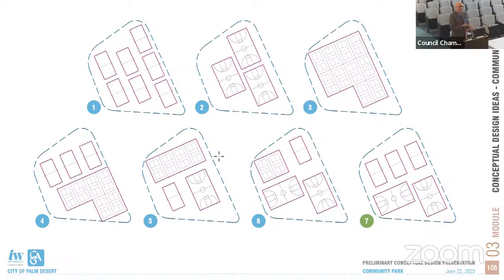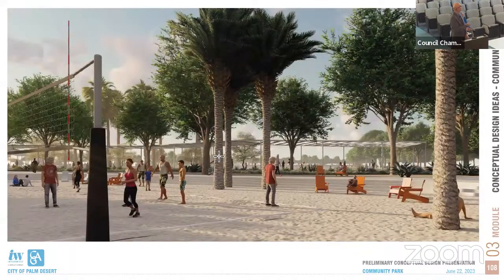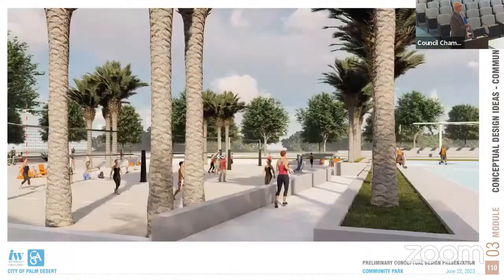But we still want to make sure that we pull that through the larger community and not just go off of the comments of a few residents. So just some views of what that could potentially look like. Overall, the goal of the activity core is to build a sense of activity and a sense of dynamism in the park, so that it is not only something that services the children, but we're trying to build as many multi-generational opportunities as we can.